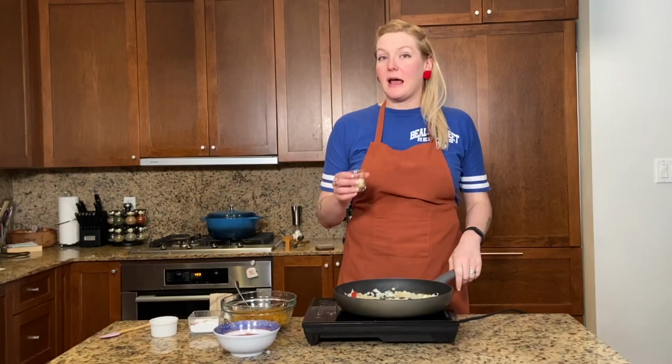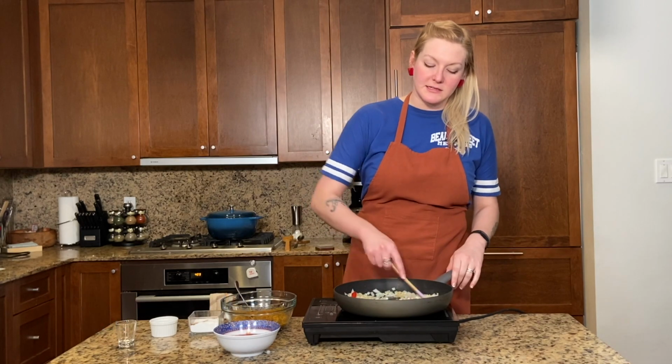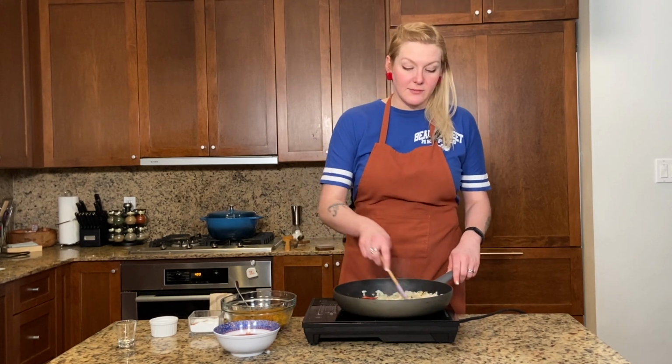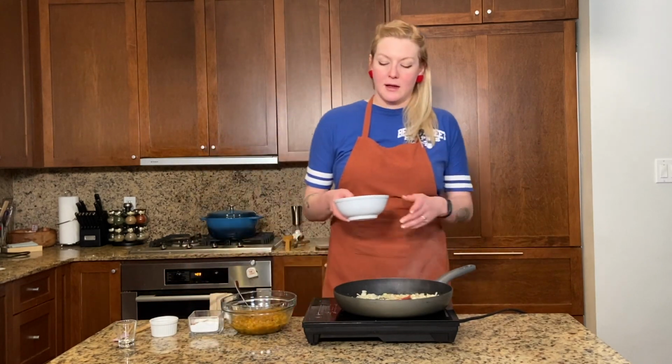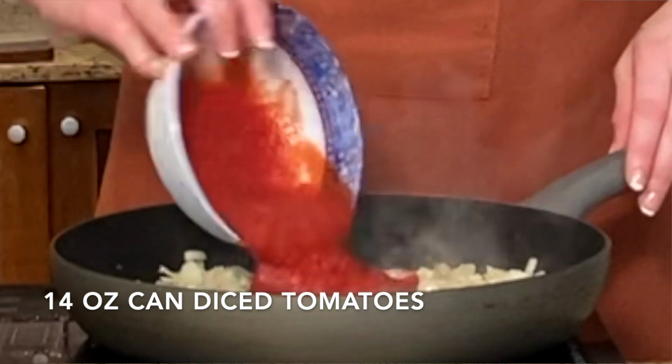Right, I'm gonna add 2 cloves of minced garlic to the mix here. Saute that for a minute or so. My onions are beginning to brown a little bit around the edges. Woo! That pepper is getting me. Oh gosh, okay. So I'm gonna add in our tomatoes. This is just a can of diced tomatoes. I'm also keeping the sauce. Just cook that raw tomato taste out.